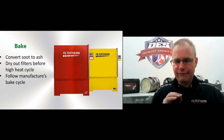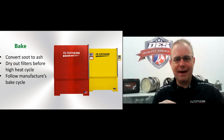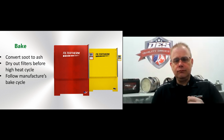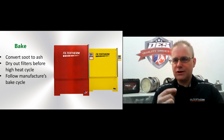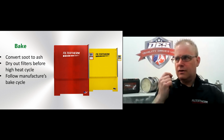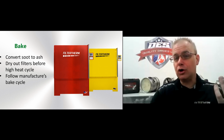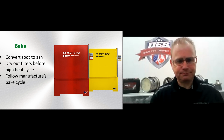Filter manufacturers have put out specs on what temperatures their filters should be baked at, how long to hold that, and what temperature to go up to, and how long to hold that. So be sure to use an oven that matches or is within the specs that the manufacturers recommend, because this can be one of those contention points where a manufacturer, over a warranty issue, asks you, how did you cook that filter? And then you'll have an answer that satisfies that.